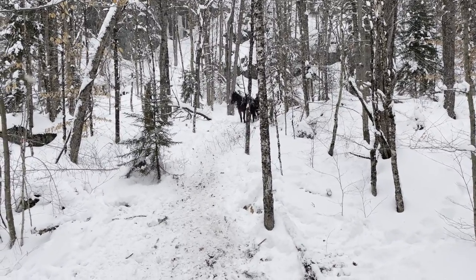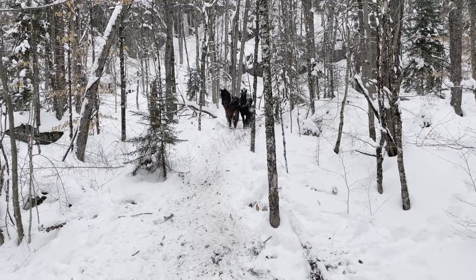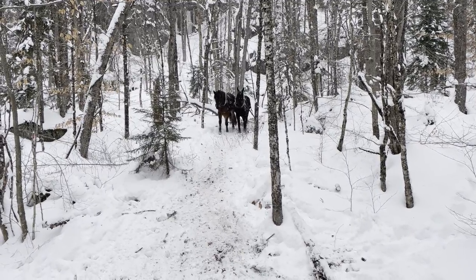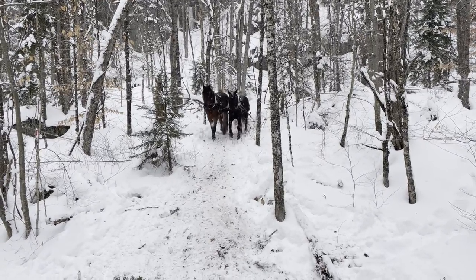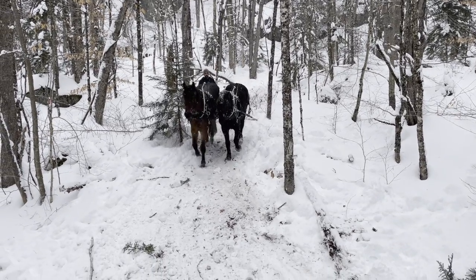Control on the descent is equally, if not more, important than power on the flat or the ascent. The ability to control the load going downhill and walk calmly and smoothly behind the animals is really crucial to everybody's safety, ours and the horses'.